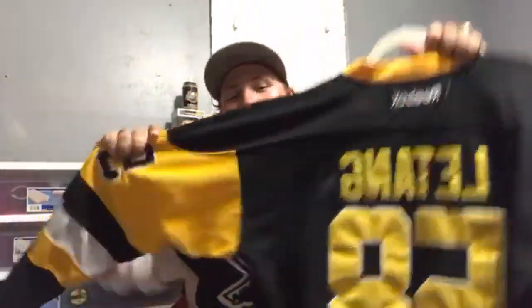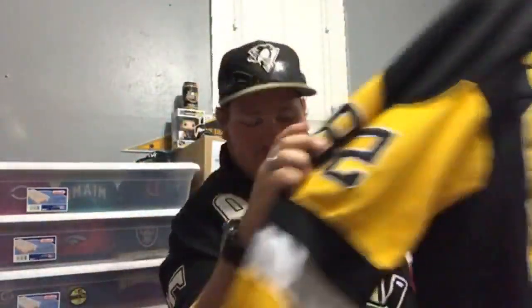But I had to go ahead and show it off because this will be one of my next purchases, a black and Pittsburgh gold hat, so that way I can have one to match my jersey, even though I do have a polo that I could wear with it.